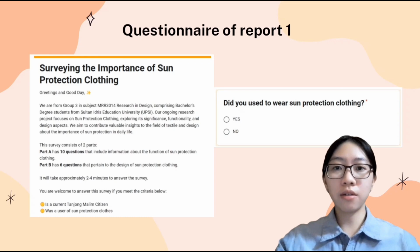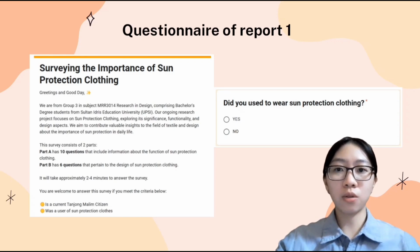For the introduction of questionnaire report 1, we give a clear introduction to our respondents. We introduce ourselves as students from UPSI and share some information about the course. We also thank the participants for taking the time to complete the survey.